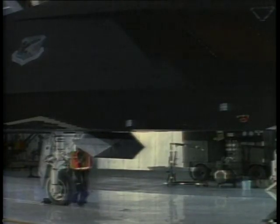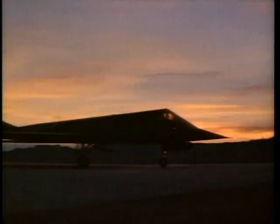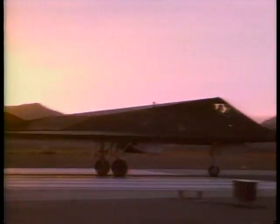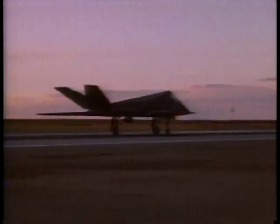Now that the Air Force has taken the wraps off the stealth fighter, the 37th Tactical Fighter Wing, its host unit, will make its home at Holloman Air Force Base in New Mexico. That means it will no longer be hidden in the desert not far from Las Vegas. Already, the airplanes have been used in combat during Operation Just Cause in Panama, and several have deployed to the Middle East as well.